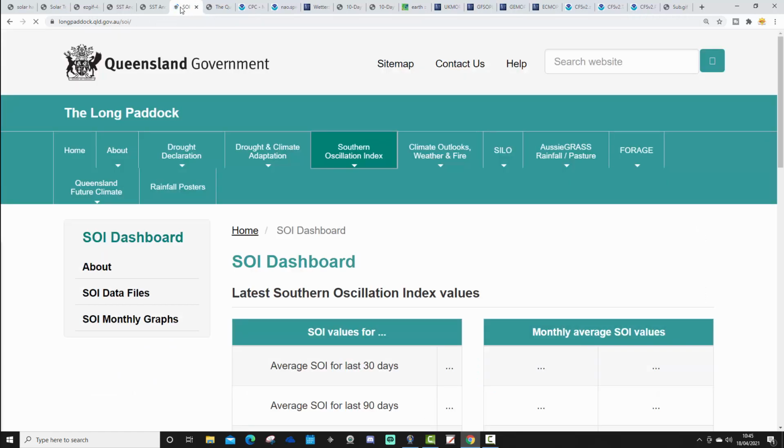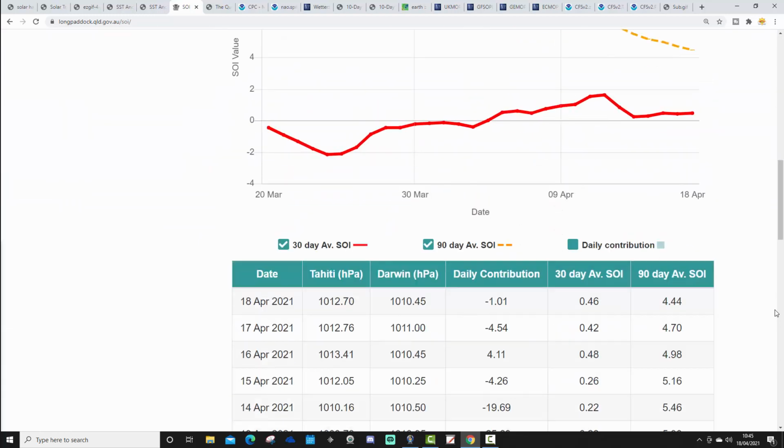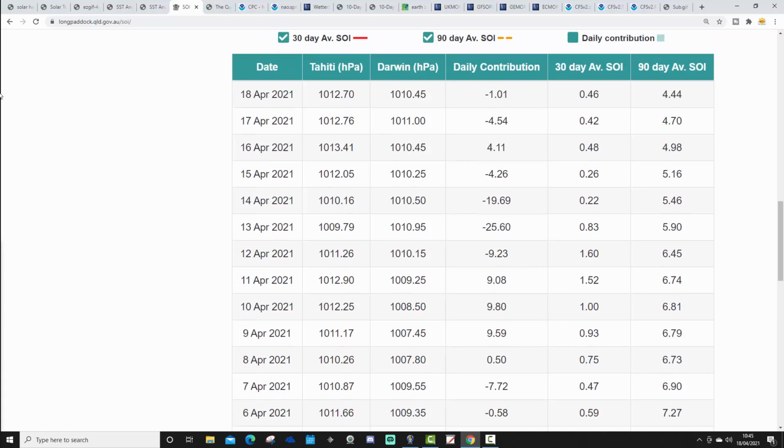Southern Oscillation Index next. So it's just an index that's reflecting the atmospheric state, not driving anything. It just tells what the atmosphere is doing, measuring air pressures between Darwin and Tahiti in the southern Pacific Ocean. When the SOI is in its negative phase, the atmospheric setup will be reflective of El Nino. When the SOI is in its positive phase, atmospheric setup will be reflective of La Nina. Let's scroll down, have a look at the daily returns.